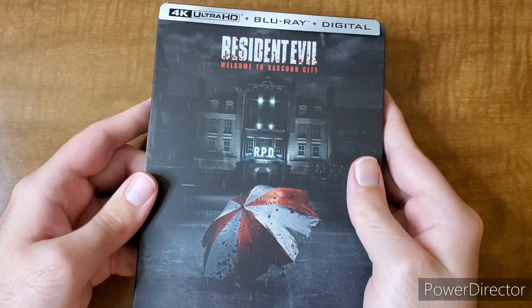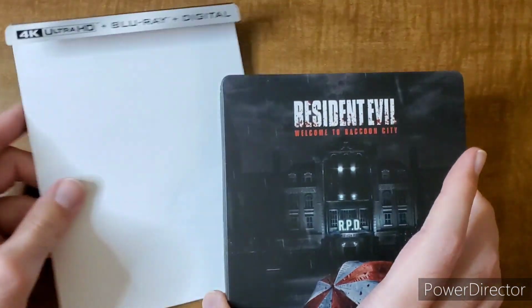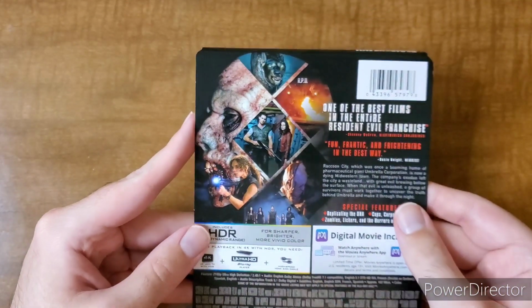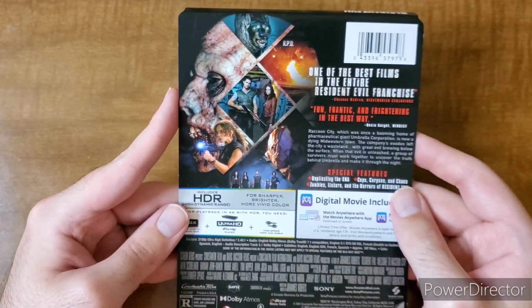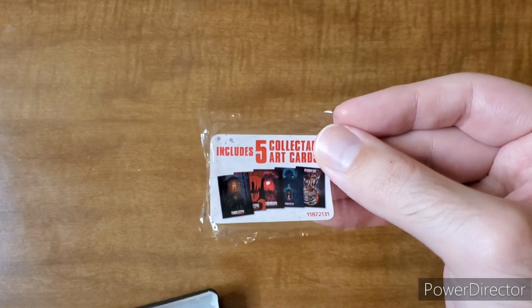Why the fuck did I buy this? Probably because the steelbook's nice. Resident Evil Welcome to Raccoon City, 4K Ultra HD with Blu-ray and digital. Fuck this movie. All of its stupid scenes. This is probably why I bought it too. 5 collectible art cards.